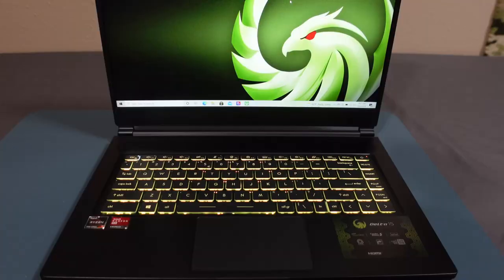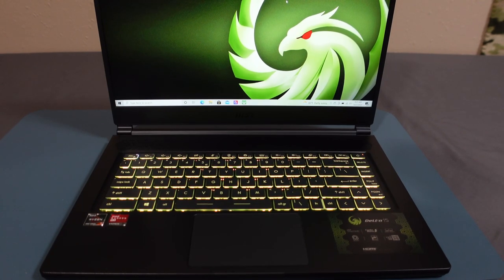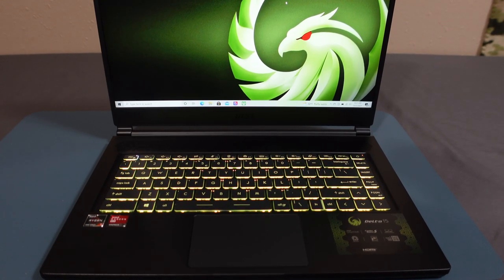So there is that. It has limited customizability. Like I said, single zone RGB backlit keyboard. The backlighting is great, very bright, but it's just that single zone has only a few options as far as, you know, changing it from breathing to static, whatever happens to be. Not a lot there.